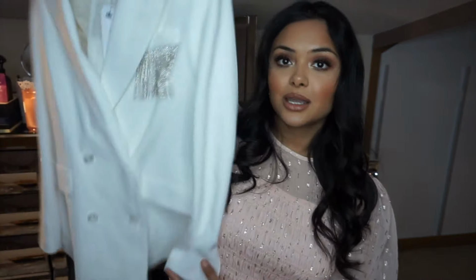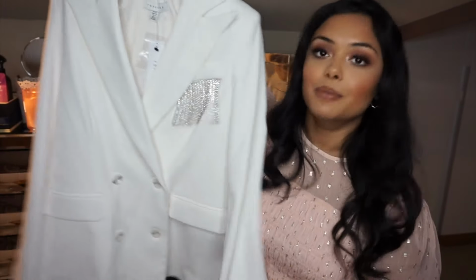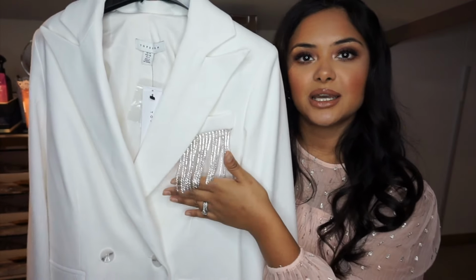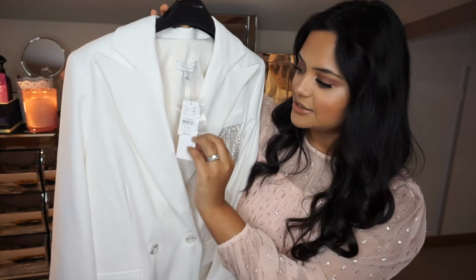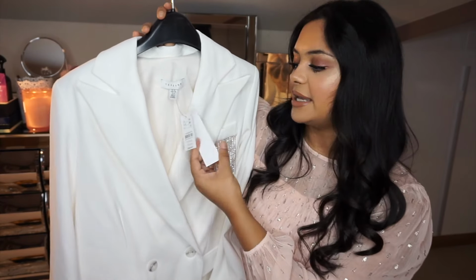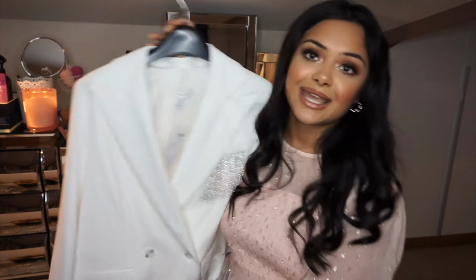So the first or second item that I bought was this blazer. I know everybody's kind of seen this blazer already. Let me turn here. It comes with the matching pants. It's got this kind of sparkly detail here. It's a plain white blazer. I have lots of white blazers, but I just thought this would be really nice for Christmas season. This was £89, but on sale, I'm not sure what it went down to. But again, I'll link it down below. I didn't get the pants in this.